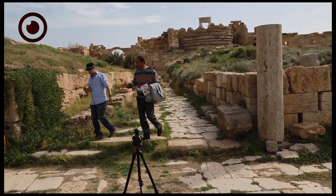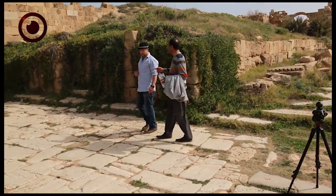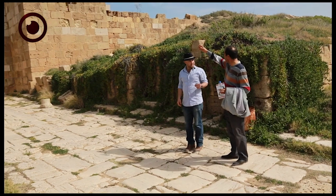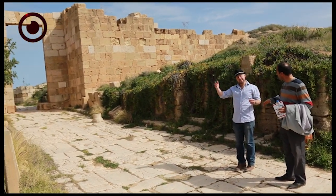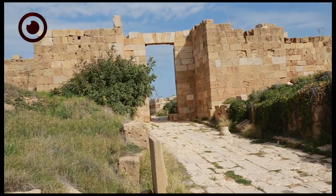Making our way to the old fort. This is the oldest part of Leptis Magna. Chronologically, this is the oldest place in Leptis Magna, so we're taking a step back. Exactly. And we're at a crossroads here as well.